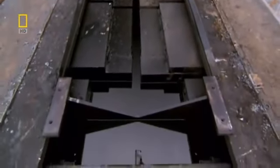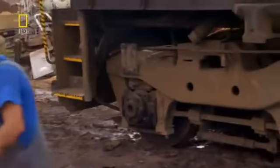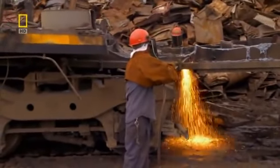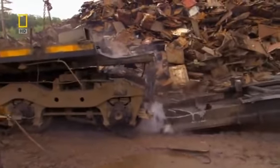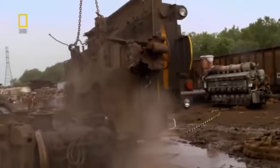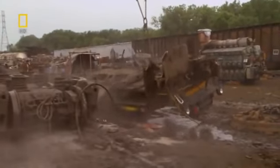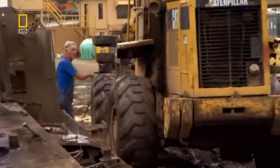All that remains of 672 is her bed and truck assemblies. It's time for the final breakdown. Bring your torch. Rich gives his marching orders. Go ahead and cut this here. Go, go, go. The over 7 centimeter thick solid steel bed is no match for the burners, as they cut the locomotive in two. They flip the bed over and roll the truck assemblies away.